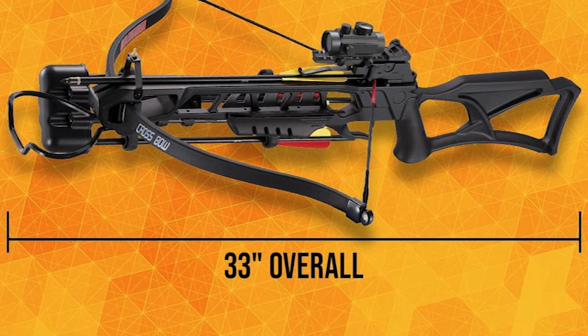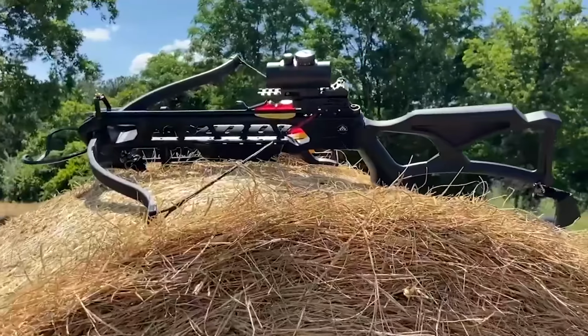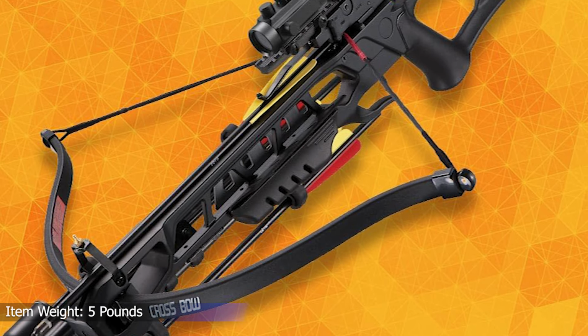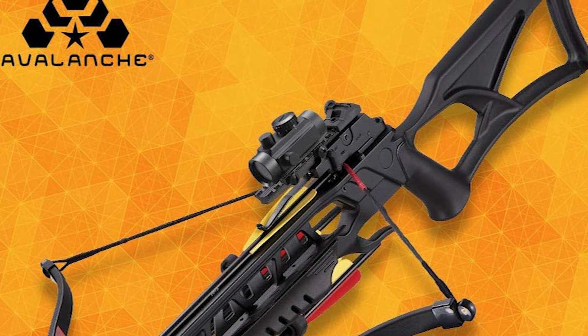their crossbow efficiently. With its solid design, the black finish adds a sleek appearance, while the sturdy construction supports long-term use. Whether setting up for a day at the range or heading out on a trip, this crossbow delivers steady performance with helpful equipment included.